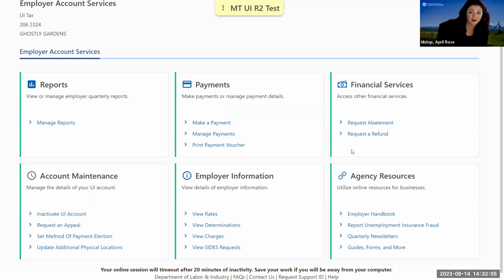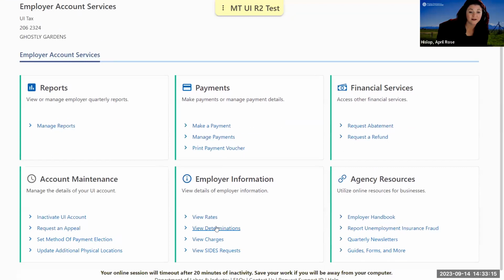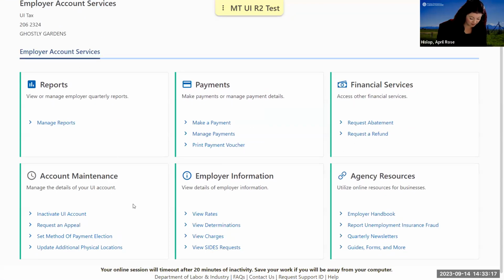And just like it has been in the past, we do have some information out here, depending on the access level that you have to the client. You can request abatements and refunds. You can activate UI account numbers. You can set up the method of payment election. We also have some of those helpful links that are on our homepage also within e-services. So a lot of that functionality is the same. Most of it just looks a little bit different.